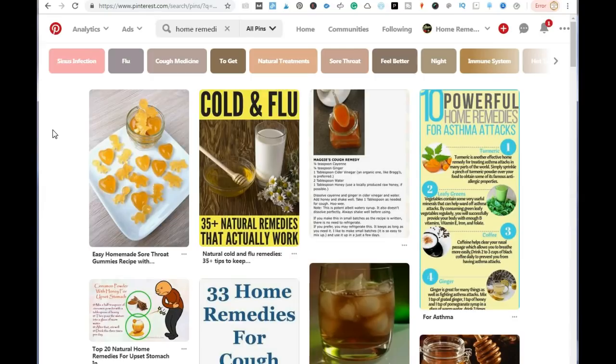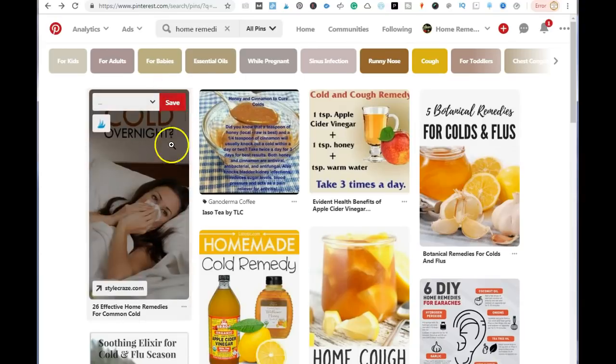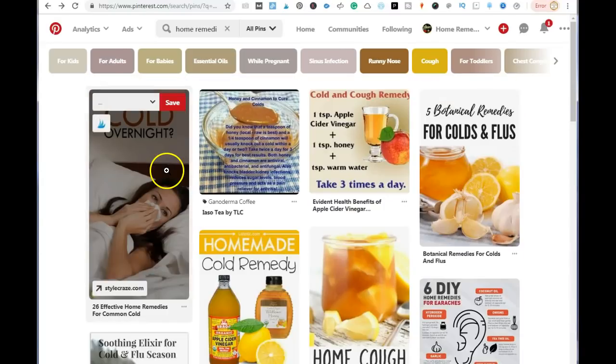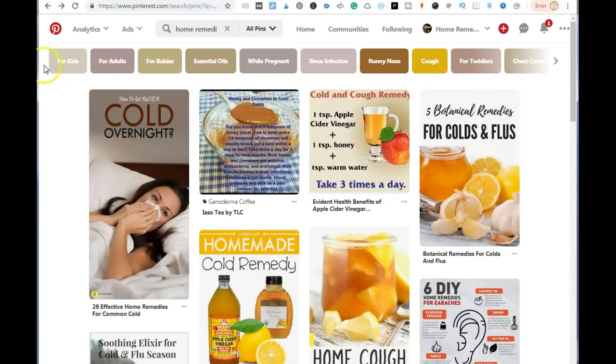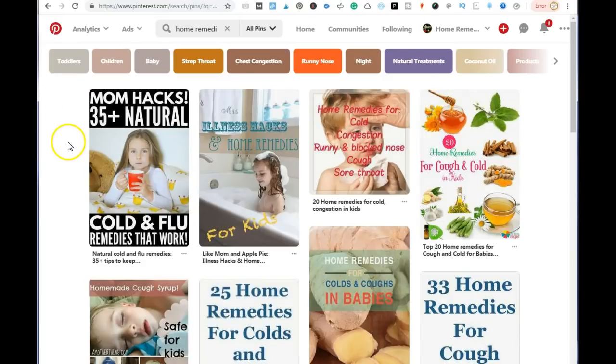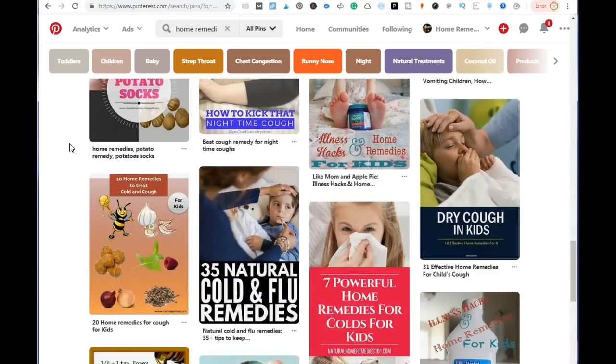You want to choose other keywords. You want to choose at least 6 keywords to be able to rank very high on Pinterest. So home remedies for colds, I'm not ranking anywhere at the top. But if I go with home remedies for kids, I also have home remedies for colds for kids. I'm going to rank somewhere at the top for that keyword. I should be ranking for, okay, there you go.